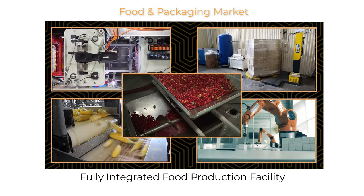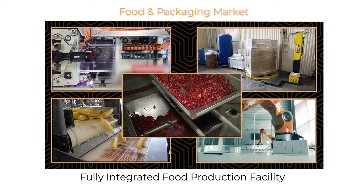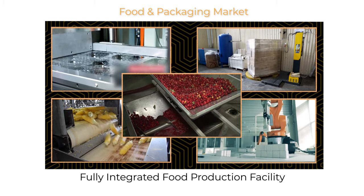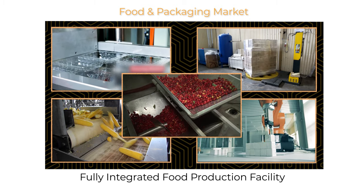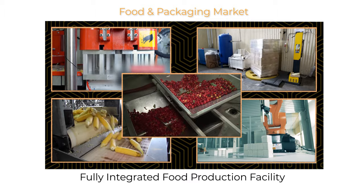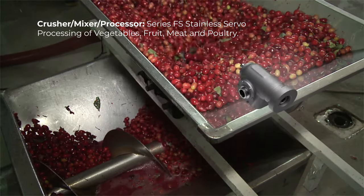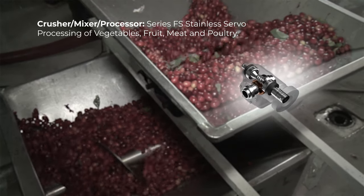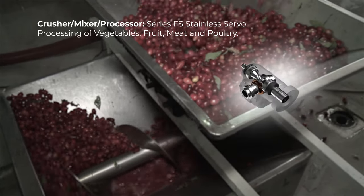Cocoon Drive products can be fully integrated into food production facilities in multiple applications throughout the process. Our products offer configuration flexibility and the adaptability to meet any specification, customized designs to fit your system's infrastructure. In food processing equipment that crushes, mixes, or grinds food, our Series FS stainless servo is a great fit. Process vegetables, fruit, or meat and poultry with our clean, hygienic stainless solutions.